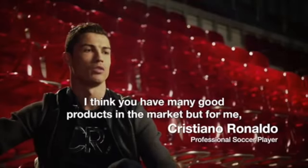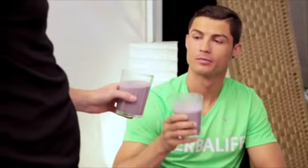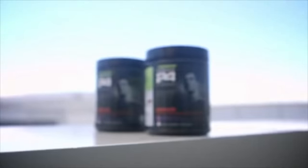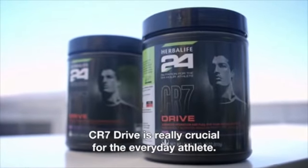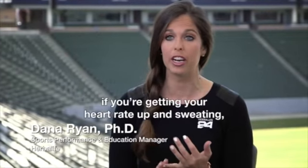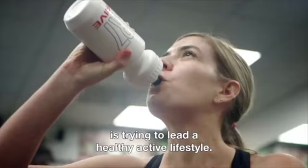I think you have many good products in the market, but for me the favorite is CR7 Drive. Working with Cristiano, it's just been a natural fit. CR7 Drive is really crucial for the everyday athlete. If you're doing a spin class, if you're going to yoga, if you're getting your heart rate up and sweating, it's really for that person that's trying to lead a healthy, active lifestyle.